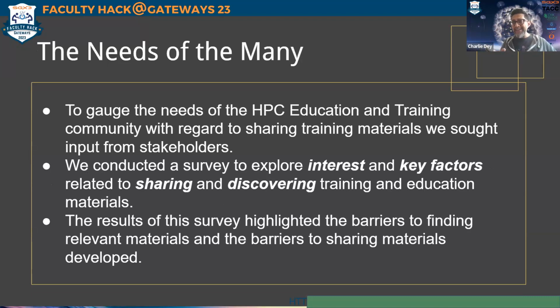So the idea is, we go to the stakeholders. That's you all. And we ask you all what you need. The first thing we did, just to see if this project was even feasible, or if these issues that we're thinking about are maybe just us, was create a survey and hand it out to our colleagues and say, hey, could you answer this for us and see what you think? So I'm going to show you what some of those survey results are.